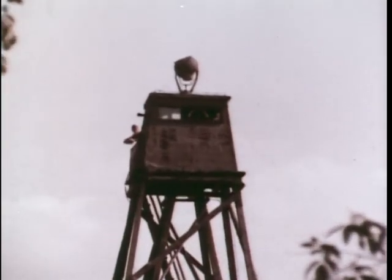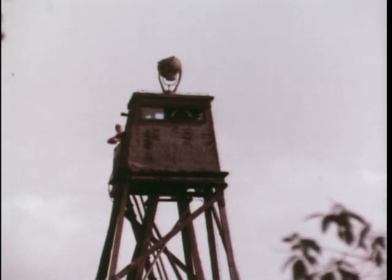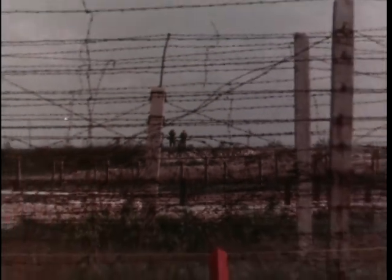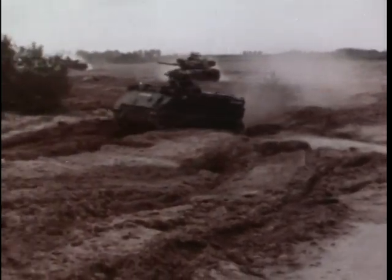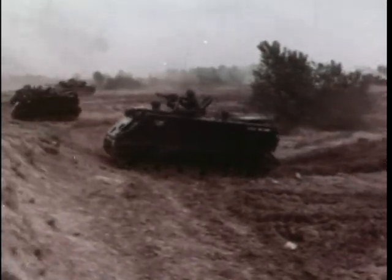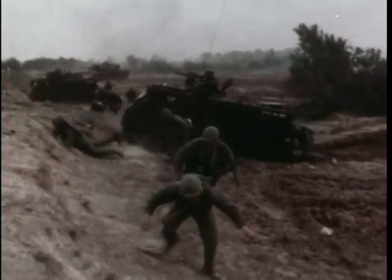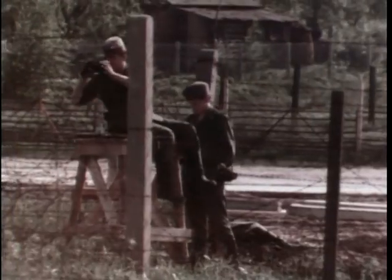Within sight of the barbed wire boundary line separating East from West Berlin, East German soldiers man sentry posts which keep close watch on American forces training in the western sector. A Combat in Cities training course is conducted nearby throughout the year for United States troops assigned to West Berlin. East German soldiers observe the training exercises.